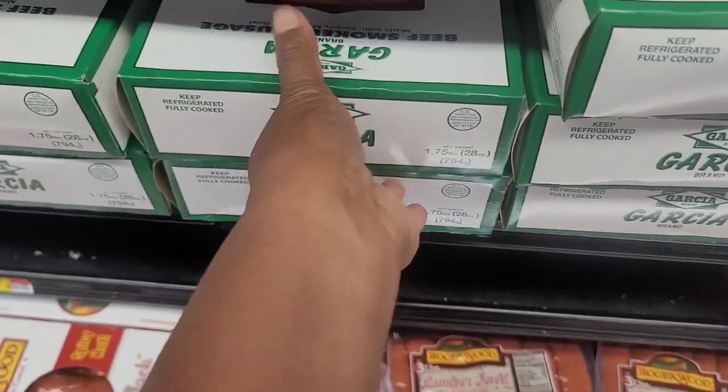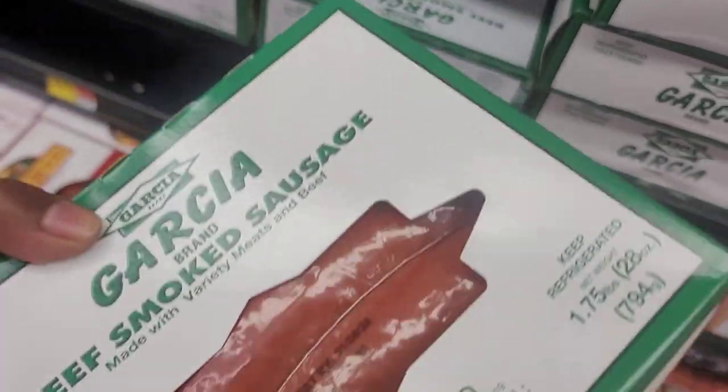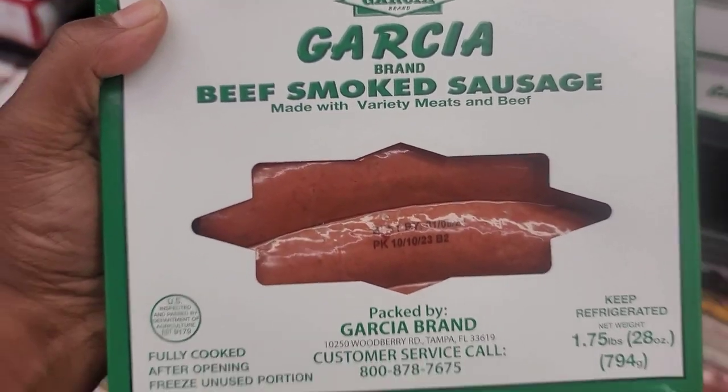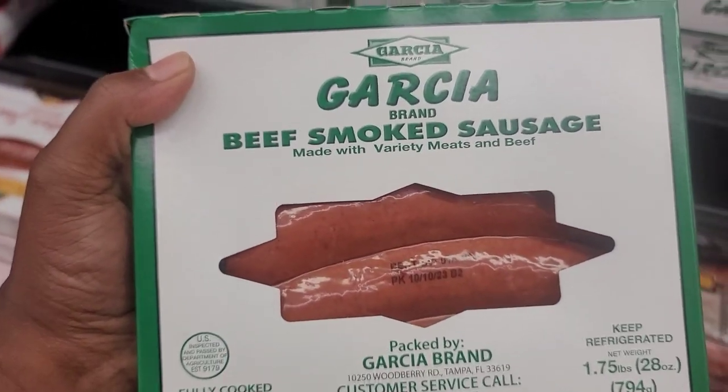Next totally unrelated item I'm gonna get is me some beef Garcia sausages, guys. I remember being younger and making me some, and used to go into the truck and getting me some sausage sandwiches. So yes, guys, I'm gonna get me a pack. Also, my children love these.